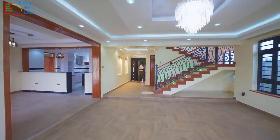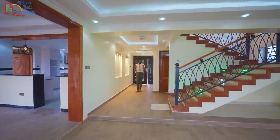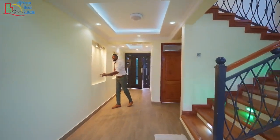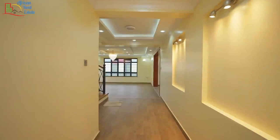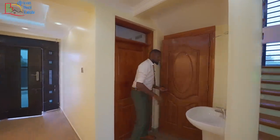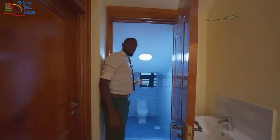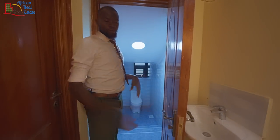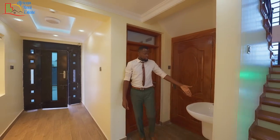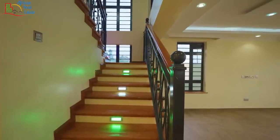From the entrance, this hallway guides you to the rest of the unit. But before we go there, this home comes with these directional lights, curved spaces for all your paintings, and on the opposite side, you have the common washroom. I like it that it utilizes the space under the stairs, and as you can see, it's a big washroom. It also comes with a wash basin at the entrance, and these stairs will take you to the upper level.